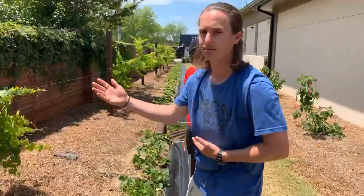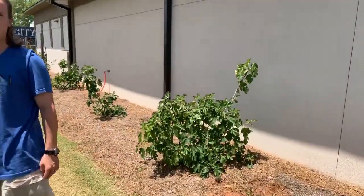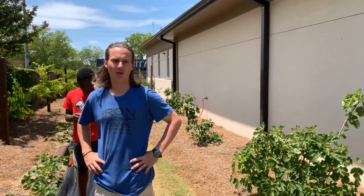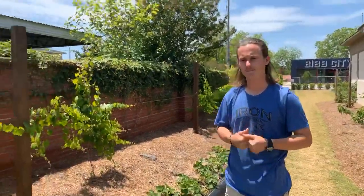But we have strawberries, muscadines, figs, blackberries, persimmons. When will the figs be ready for harvest? More August. End of July, August, and some varieties of figs will produce in early October as well, but really around the August time frame is when we'll get muscadines, figs, pears. Nice. Okay, so quick recap.